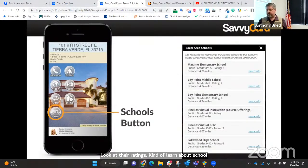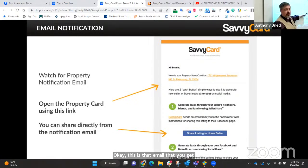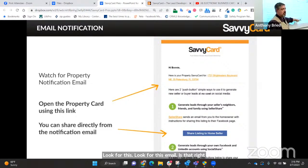Okay. This is that email that you get when you list that property. So if you've listed a property recently, you probably automatically see this, or you've put it in your junk. Look for this email, because of that button down below, share this listing with the home seller. You now send it either via email or text to the client, which now they can share out to the world, getting them to do some work.